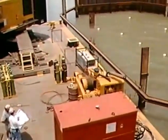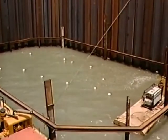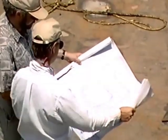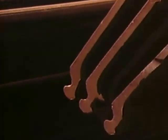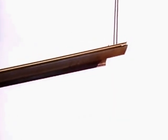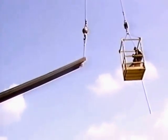Using the site map as a reference, steel I-beams are driven into the bay floor to guide the placement of the walls of the cofferdam. The wall consists of a series of 3/8" thick steel pilings, each with an interlocking male and female end. Each 60-foot piling is hoisted above the cofferdam structure, carefully threaded together with its adjacent piling, then lowered down to the bay floor.